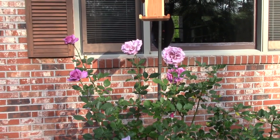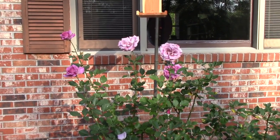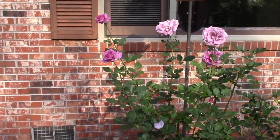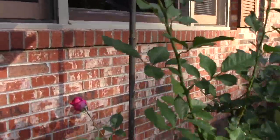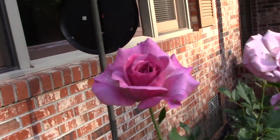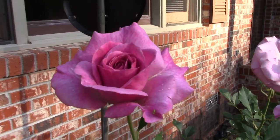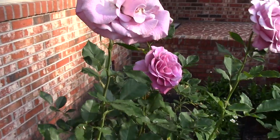I thought I'd come out this morning. My rose that smells so good is blooming. Some of those have been open or starting to fade. Moving closer, the buds are where they're pretty. This one's not open yet. This one's open more. But they just smell so good. Smell like a rose is supposed to.